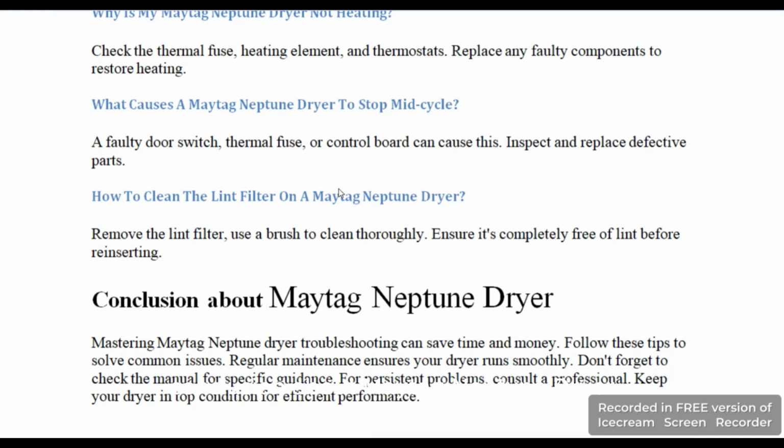Conclusion about Maytag Neptune Dryer. Mastering Maytag Neptune Dryer troubleshooting can save time and money. Follow these tips to solve common issues. Regular maintenance ensures your dryer runs smoothly. Don't forget to check the manual for specific guidance. For persistent problems, consult a professional. Keep your dryer in top condition for efficient performance.